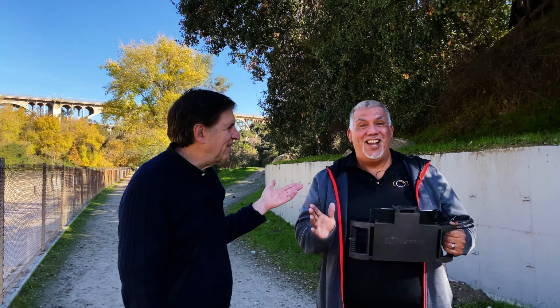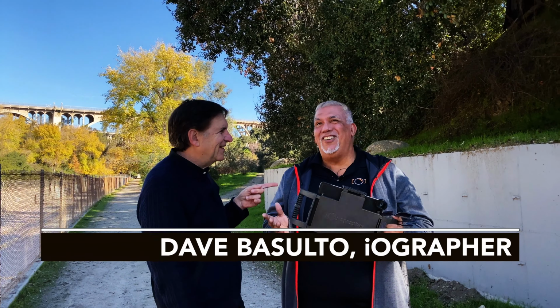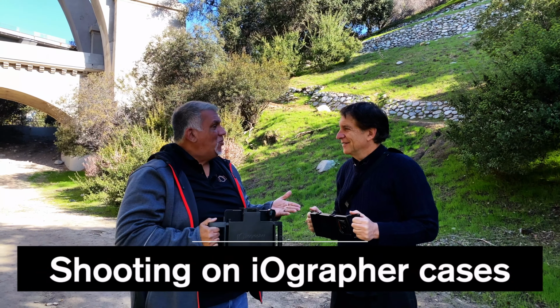And here we are with Dave, Dave Basulto, the inventor of the iographer. Thanks for having us. I'm thrilled you got me out to walk around beautiful Pasadena. Your town. My town. Grew up here. The bridge is right behind us. Right. Beautiful bridge. So we brought out some toys for you to play with today.